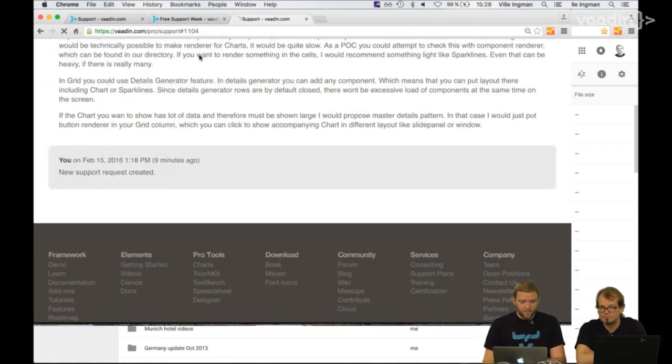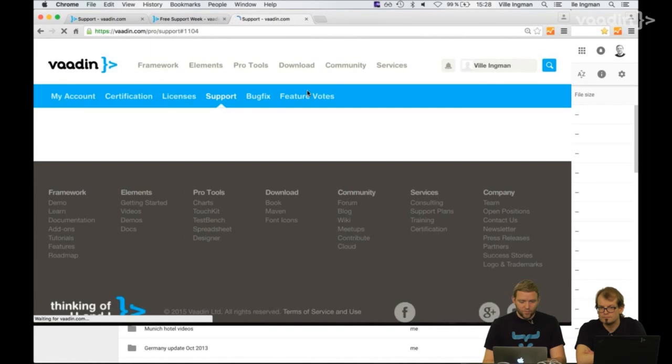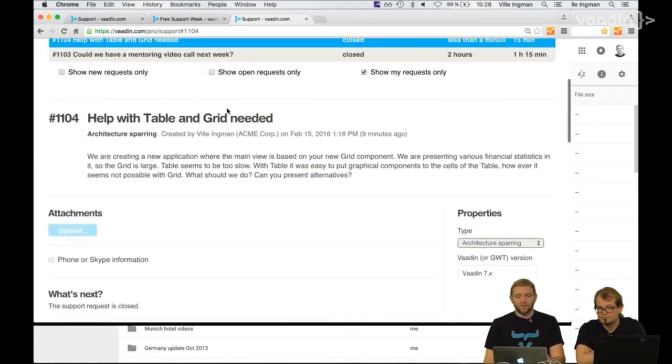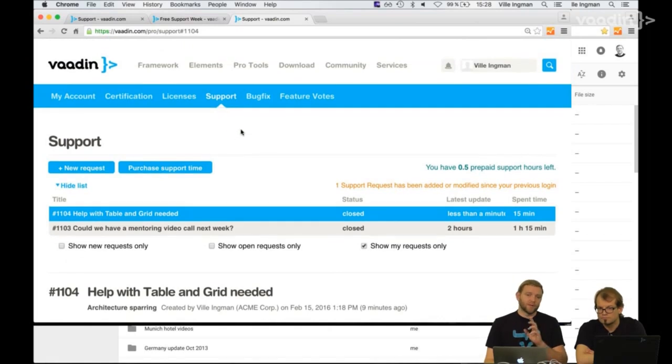Okay. So that's how you use the support in short. But all of you guys in the audience, when you sign up, you get the join link to the support. This is what you're going to see. This is how you're going to use the support. But I would just say go out there, sign up, and start filing your support requests, and Tatu and his team will be taking care of you.